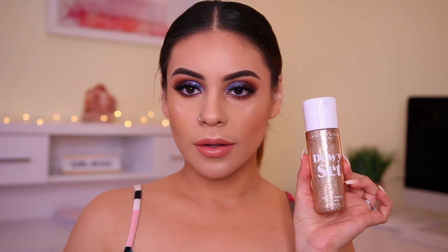Last but not least, I have a setting spray here. So this is the Anastasia Dewy Set Setting Spray. So this is actually really, really pretty. I've been really enjoying this. It smells like coconut, very tropical, and I really like the spritzer. It's kind of like MAC Fix Plus in that sense, so it's nice. I do like this. The couple times that I did use it, after I let it sit and I look at my makeup after a couple hours, I'm like, oh my god, I look really dewy.